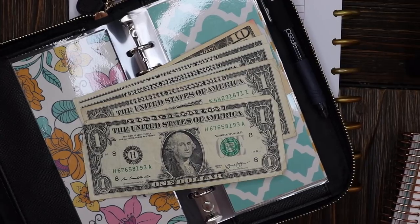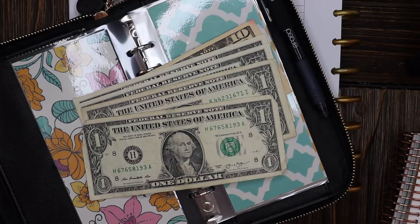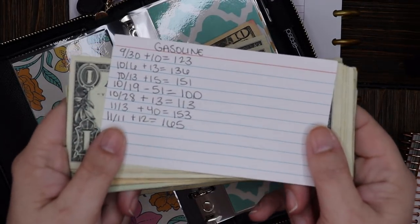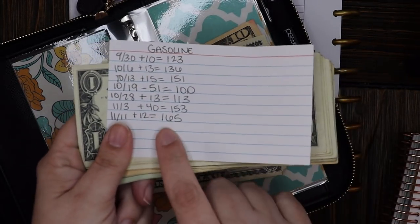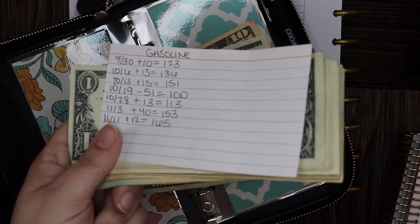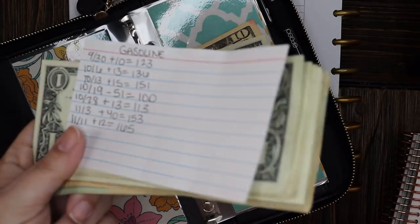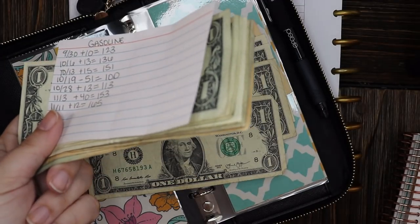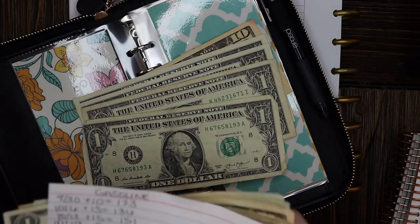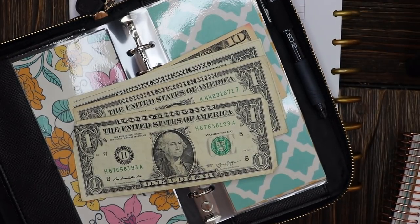The likelihood that I am going to need to fill up my gas tank more than twice is slim. So I decided I'm going to have my gas sinking fund capped at $160, which is essentially 4 weeks' worth of my gas budget. I budget $40. 40 times 4 is 160.